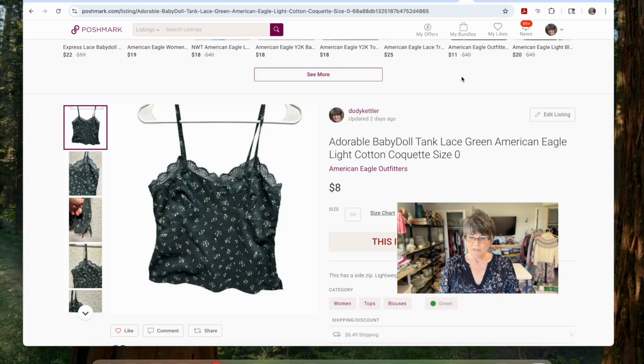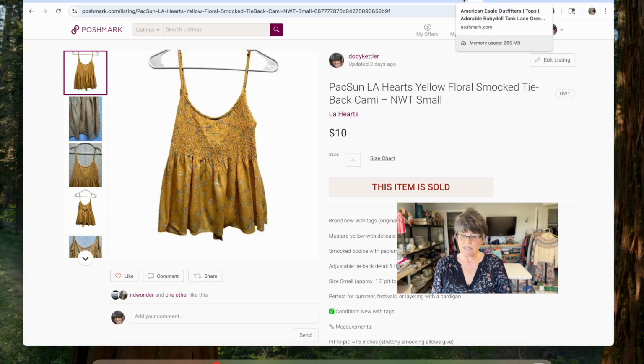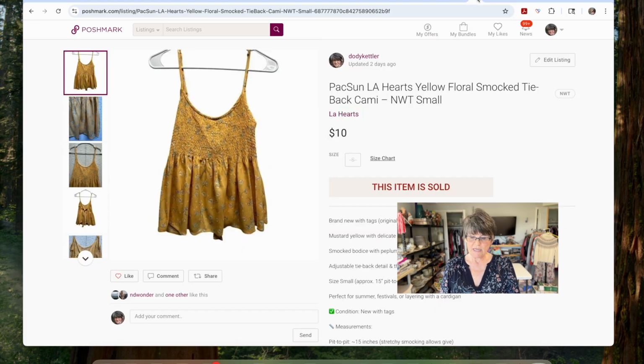This one and the next one, someone purchased them together. I clearanced all of my little summer tops two weeks ago on Poshmark. So marked them down to $8, $10, $9, somewhere around there, just to try to clear them out. I paid $1 for it. And this one, this PacSun LA Hearts, $1. These both were listed most of the summer and didn't sell. So they got marked down to the 8 and the 10, and the buyer did pay $18 for that bundle. So I was happy with that. Trying to clear out the little summer tops.